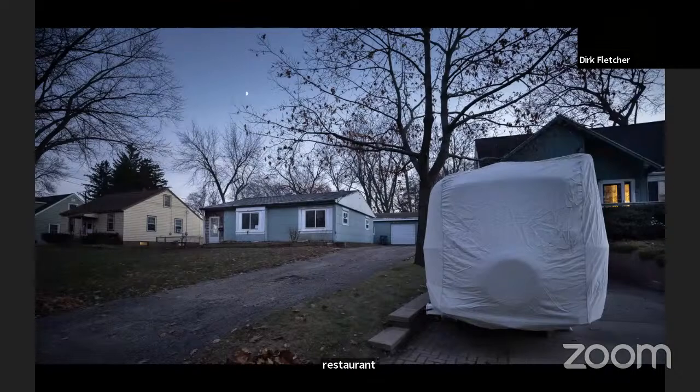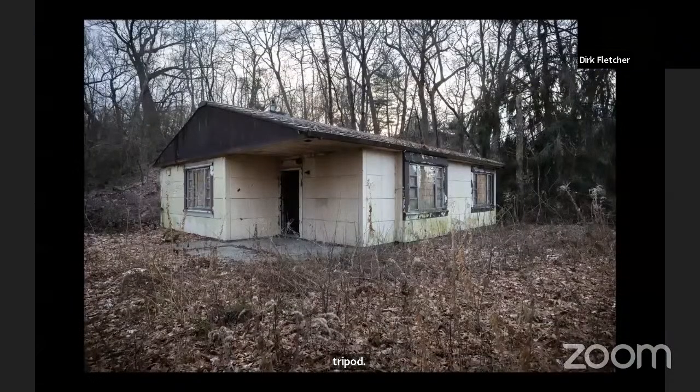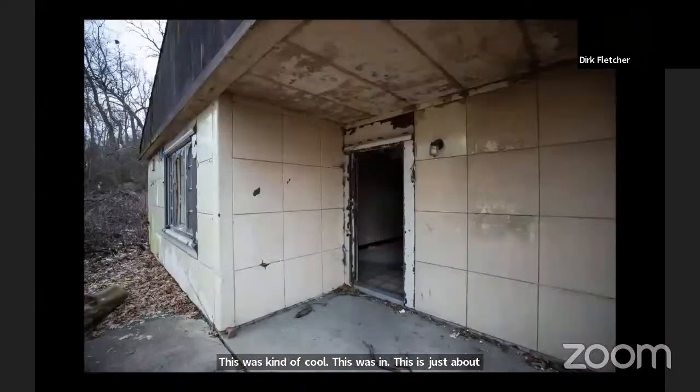This is one of two houses that I've photographed on a tripod. Everything else is handheld. That is a non-Lustron garage in the back. It was made to look like that. This was kind of cool. This was just about 90 miles south of Chicago. And when I photographed it, it was creepy.